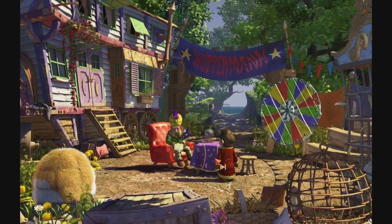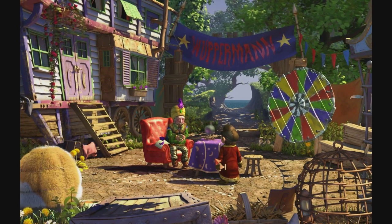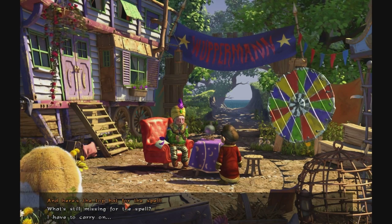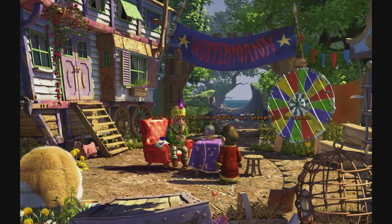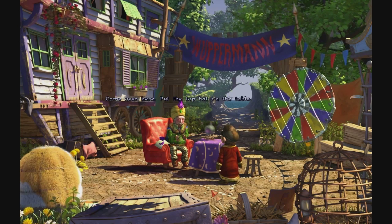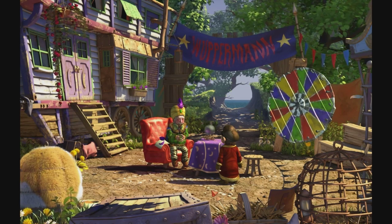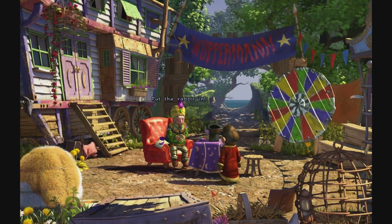Hello. Wilbur, what can I do for you? I have the top hat for the spell. I had to pry it from death's icy grasp, so to speak. Well, at last we've got everything. Come over here. Put the top hat on the table. Put the rabbit in.